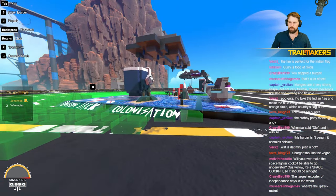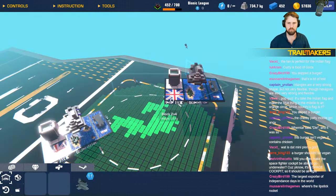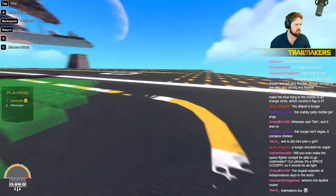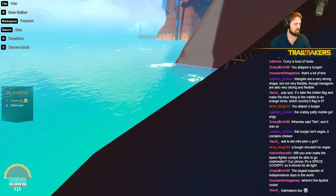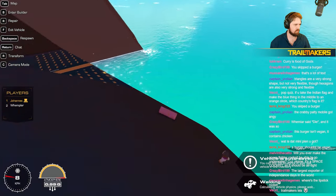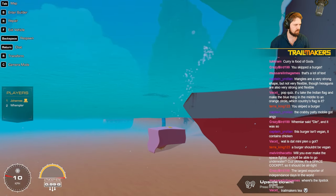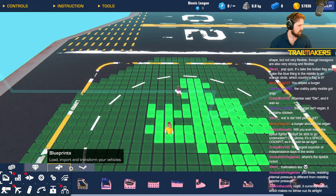Yeah, that's very cool. Will you ever make the space fighter cockpit be able to go underwater? Because, you know, it's a space cockpit. You said it yourself, my guy. It's a space cockpit, not a water cockpit. Can it not go underwater? Testing. Wait, you can stand here? Bye, Johannes. Have a great time. Boop! No, there we go. Oh, well, it's built for space, so, you know, there you go. Okay, next build.